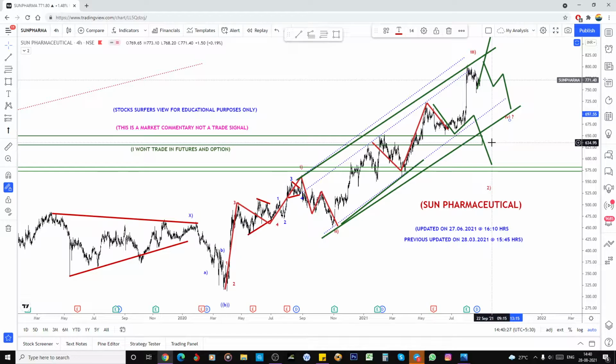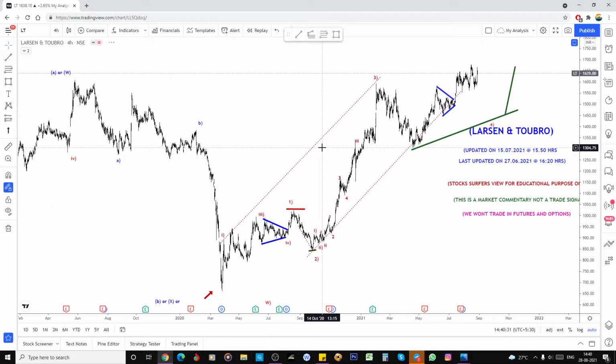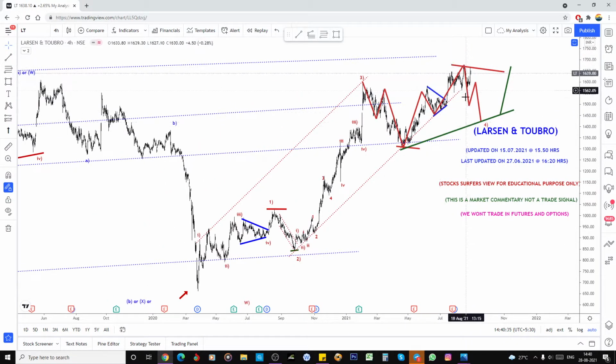So next is L&T. So in L&T, there is no trade here. I'm looking only for this kind of pattern only. If it reaches here in the 1400 zone, I will think about that. But from here, if it keeps moving on, I will allow that. There is no trade for me here to buy or sell.